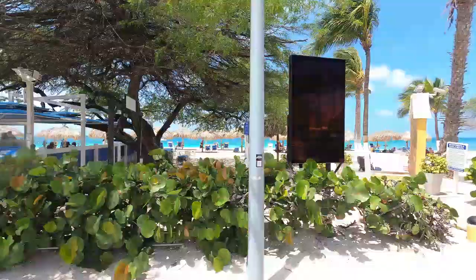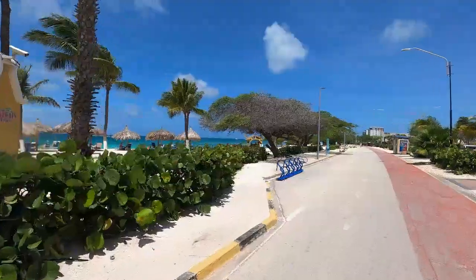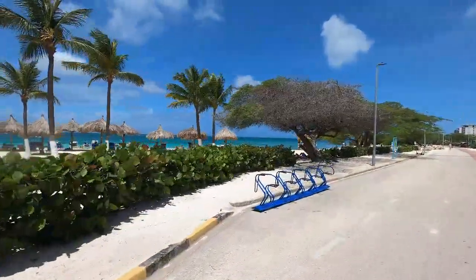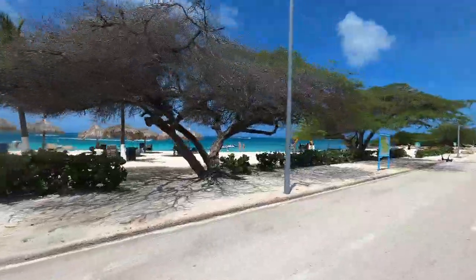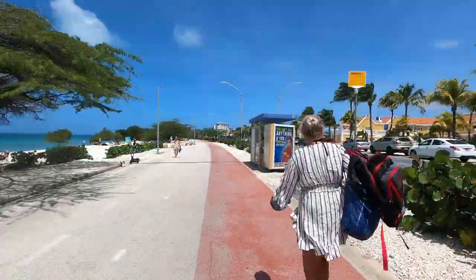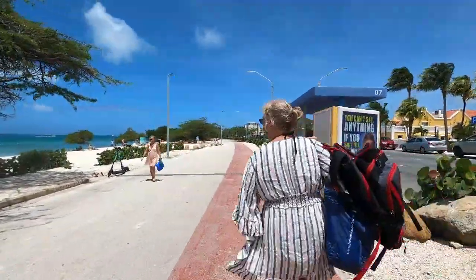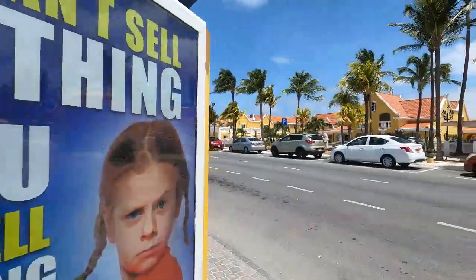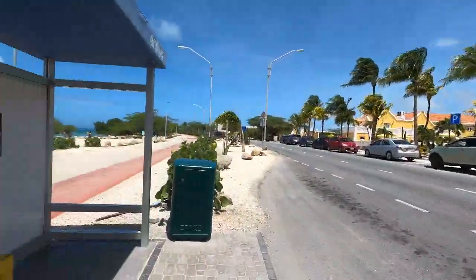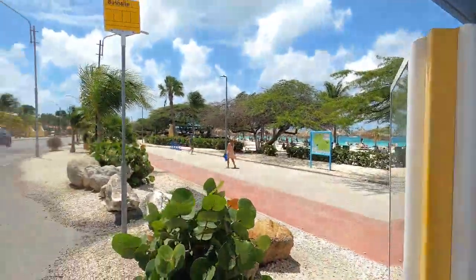So after you finish your day lounging in the sun and sipping on your cocktail, it's time to go back to the ship. So you need to head down this road to our bus stand. Bus services here are very efficient. A bus comes by here every 10 to 15 minutes, and you can hop on board and go right back to the bus terminal where you started. They even have a nice bench for you to sit on while you wait.